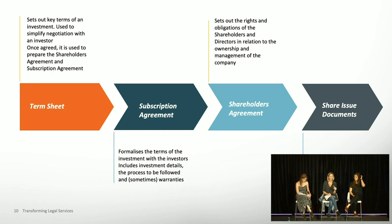What are the terms of the shares they're going to get? So will they be preference shares? And if so, what are the terms of those preference shares? And once that's agreed, that will be used for the lawyers to draft the document. So it's really important to get a good term sheet in place. And it's really important to understand the terms of the term sheet that you're agreeing to.